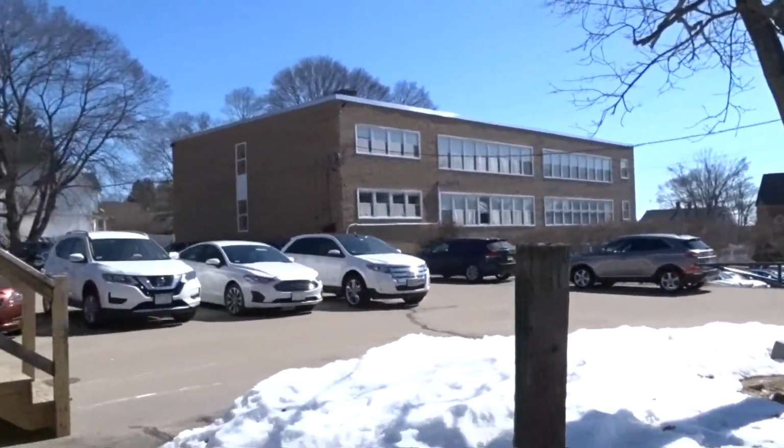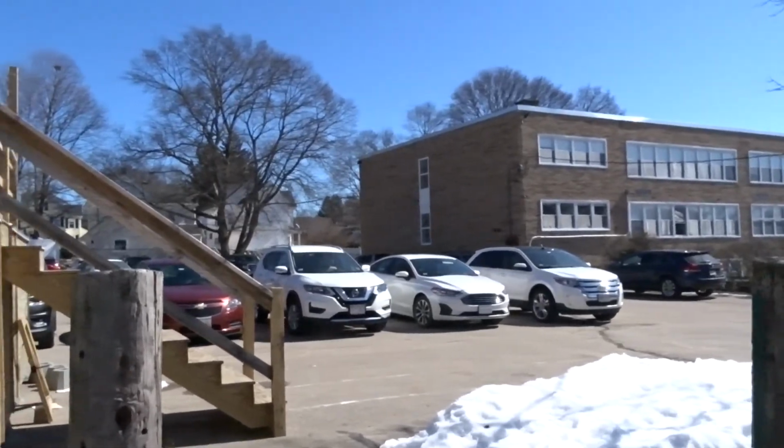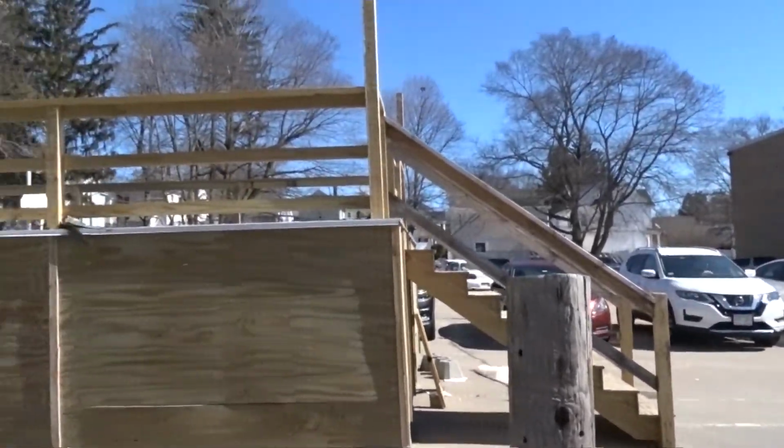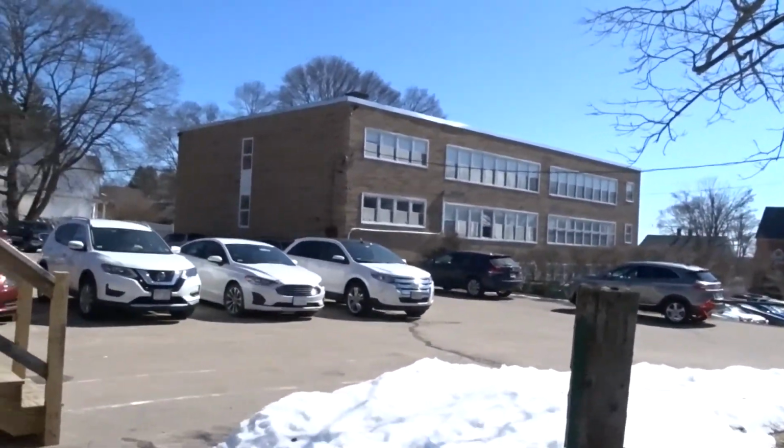There are no traces of the station today. Everything has been completely wiped out. No tracks, no buildings, no nothing. So this is where it used to be, relatively where that brick building is.